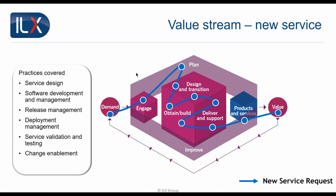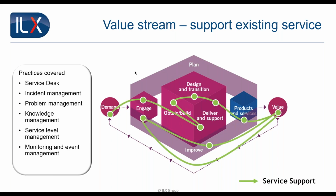So there's a new service. And of course, if it's an existing service, it's already out there. Now we've got a lot more involvement in terms of how we support it, how we deliver it. But also we're looking for feedback. And you'll see here there are different channels of communication going all the way right back to engagement. The initial engagement has delivered the service. Now the customers are consuming it, so they're giving feedback to whoever's designed it or whoever's commissioned it in the first place. And we've got to keep that feedback loop in place as well.